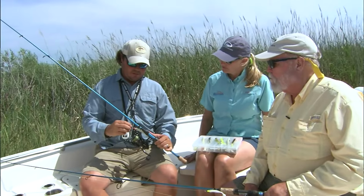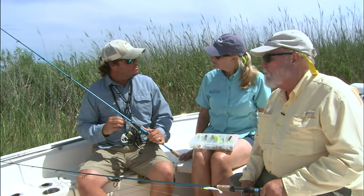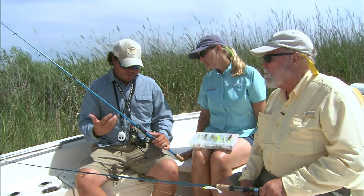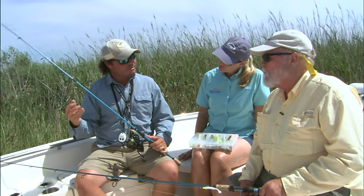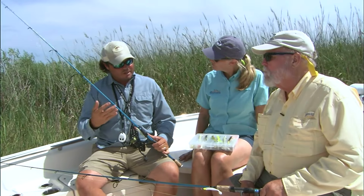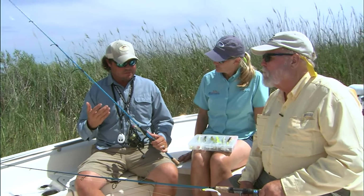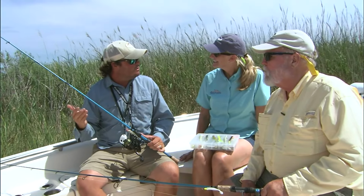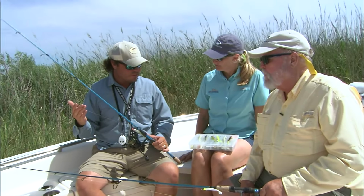And I like to use a loop knot on my artificial baits, and it seems to improve the action of the bait a lot. So that's your real standard inshore setup for a lot of what we do. You can vary it a little bit here and there, but this will catch anything from small speckled trout to a 35-inch drum. So very versatile setup.